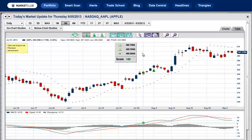Remain positive on Apple. We see this market going to the 550, 560 area and possibly higher depending on the new products and the deal they strike with China.